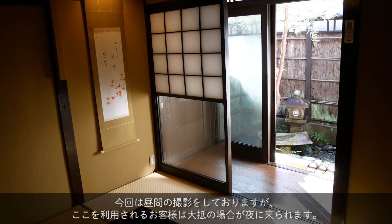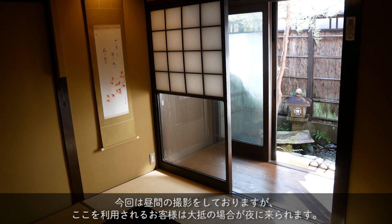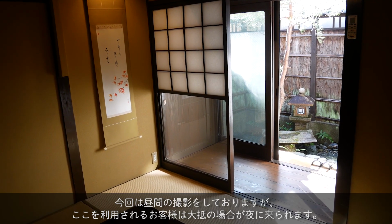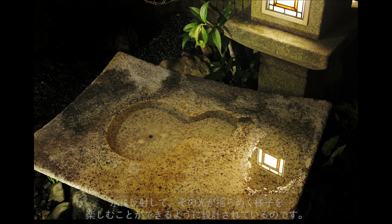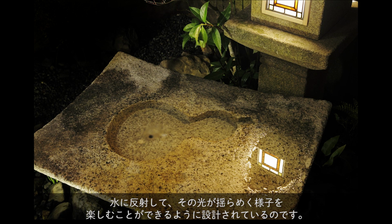Although we're filming during the day, the majority of people who come to the guest house arrive at night. To make sure that the guests can enjoy the garden even at night, we've placed a light inside the stone lantern. It's designed so that guests can enjoy the light reflecting off the shimmering water.